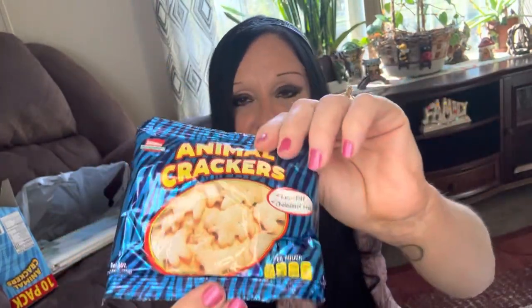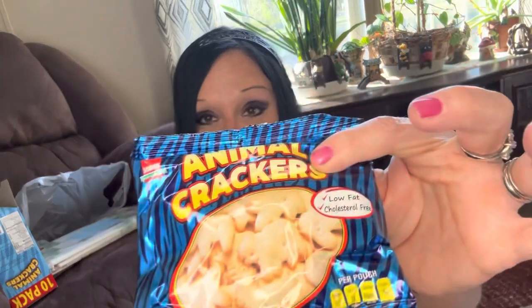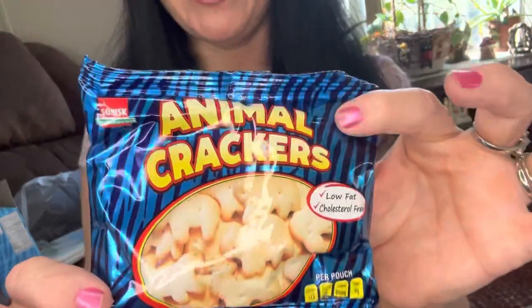But I just thought for a little grab and go, like when you're on the go, a little snack, just grab something. I can stick these in my purse or whatever. I love to grab little teeny cookies like this, or a little thing of peanuts or something to take on the go. So I found these. And I know these are good. I've had these before.